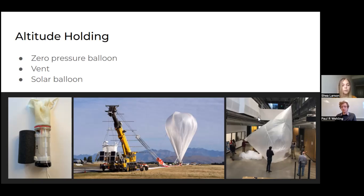Another pretty cool vent idea that we have that is no longer in consideration is the solar vent. It essentially works as a stratospheric hot air balloon, using the sun to heat the balloon and bring it into the stratosphere.